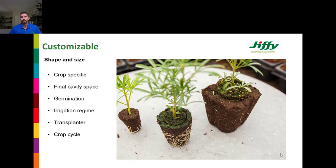Germination is another critical component. As I mentioned, not all crops germinate well in just any given cell size or any plug size, and so you really have to dial in what crop you're growing, what kind of germination is best suited for that crop, and then really be able to select size and shape based on that.